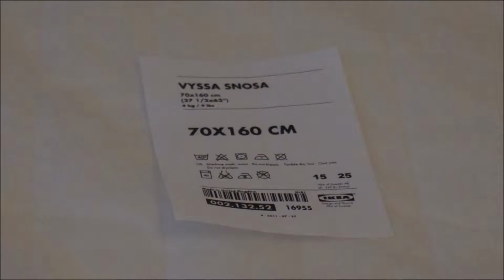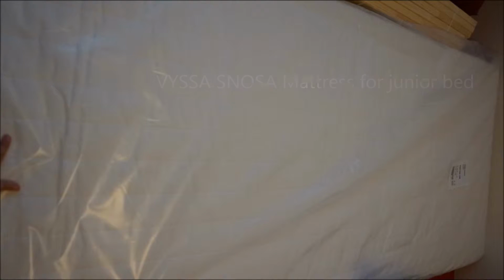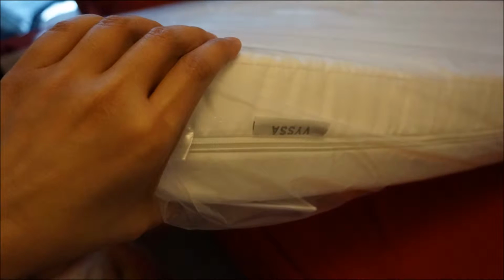a good mattress. So I think that's a really good price compared to any of the other toddler beds that I've seen. I think the cheapest bed that I've found that's not from IKEA is around 50 or 60 pounds for the bed frame alone, and it's not even that sturdy. So I'm really happy that we got this one.